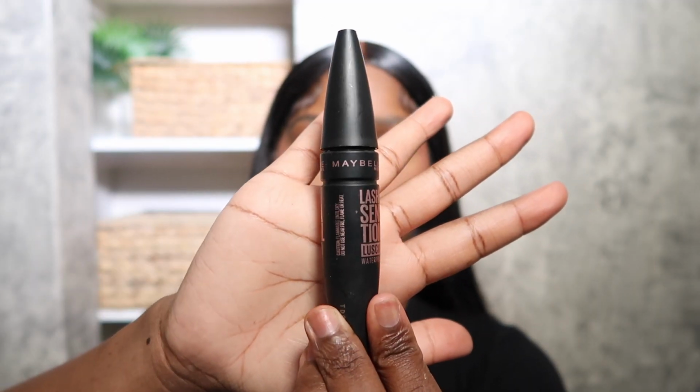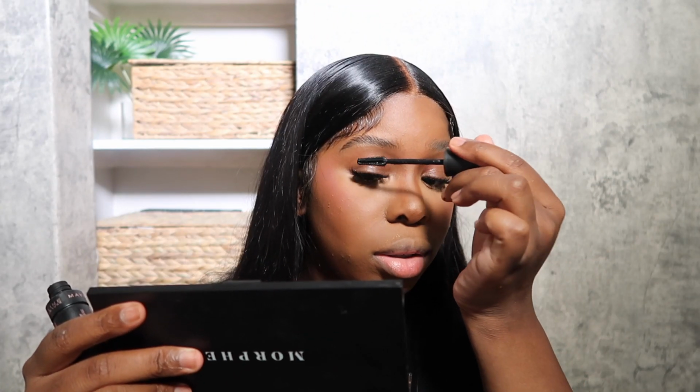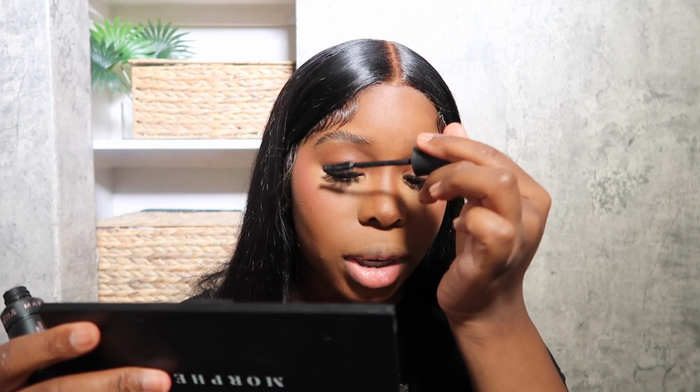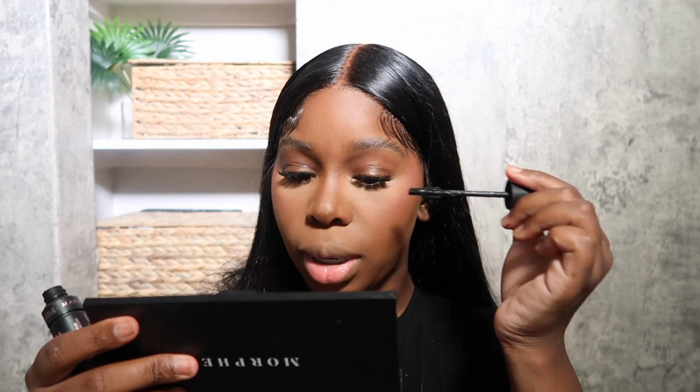I'm going to go in with the excess product that I have on my contour bronze powder brush to just go in, bronze it up, add some more warmth to my face. For my mascara, I'm gonna be using the Lash Sensational Luscious by Maybelline, to just give some character to my eyes. Because I use one set length, it's just not giving what we want it to give. And I'm gonna do some on my bottom lashes as well.